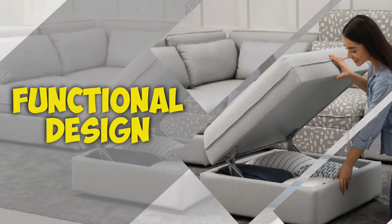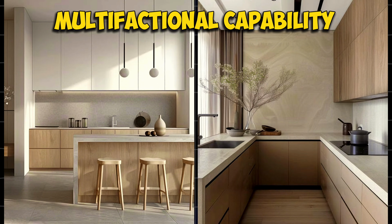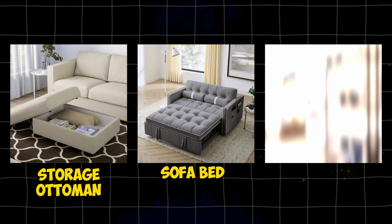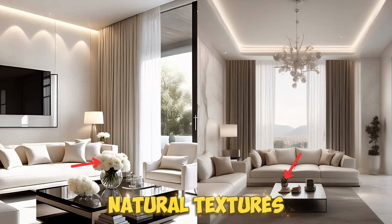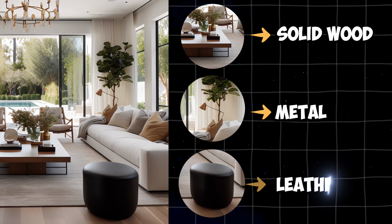Functional design. Every piece of furniture serves a practical purpose, often with multifunctional capabilities. For example, storage ottomans, sofa beds, and modular shelving. Quality materials. Furniture is made from high-quality, durable materials that often have natural textures. For example, solid wood, metal, and leather.